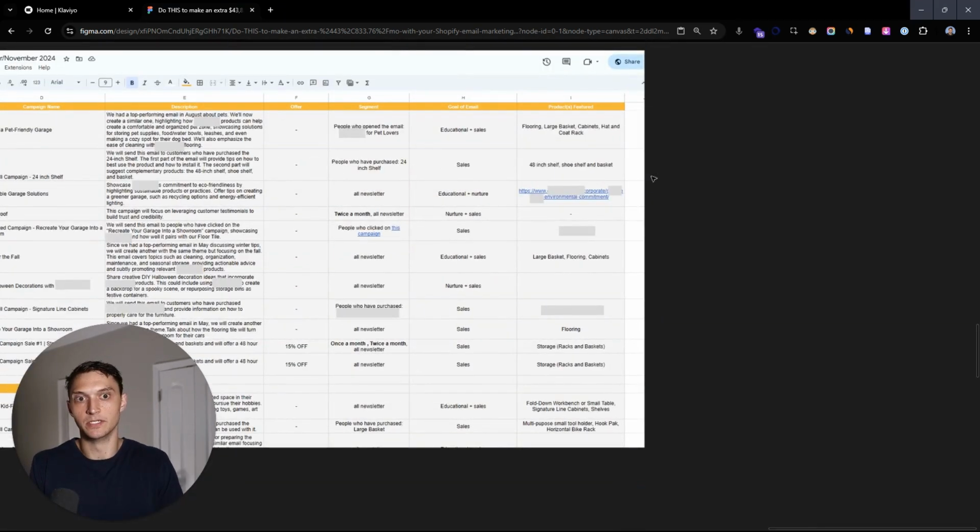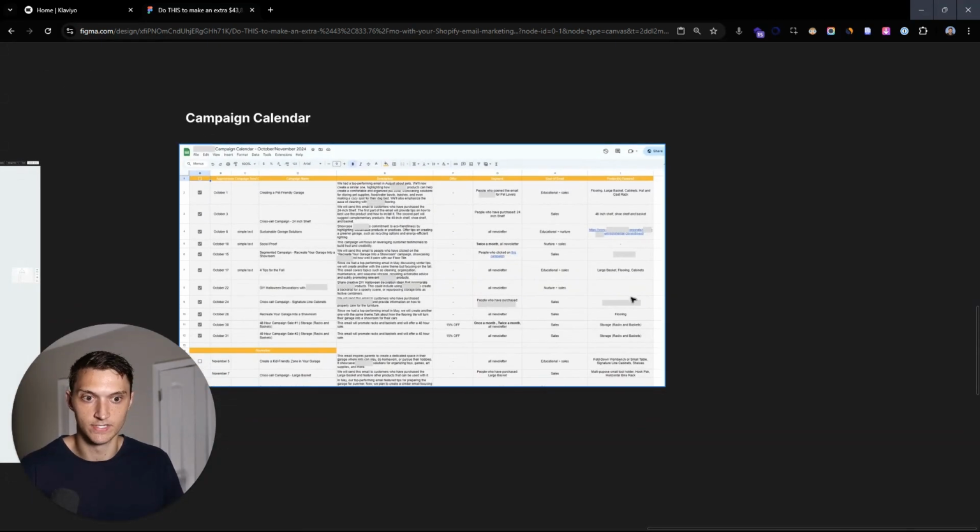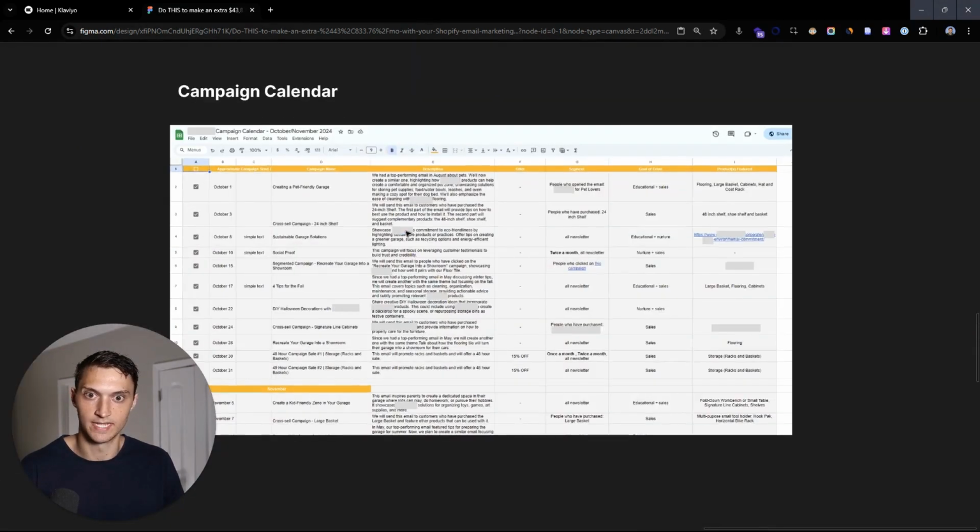And then we also need to know the products that are in this campaign. That way we know what we're promoting. We're not over promoting one certain product or whatever it is. And also, if products go out of stock, we can clearly just look on this column here and see what's in stock and what's out of stock. So that's how we structure it.